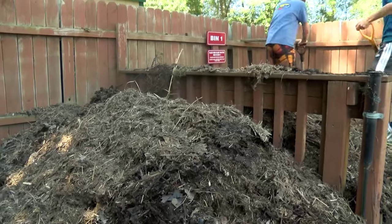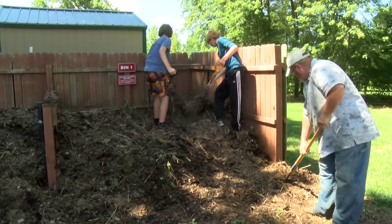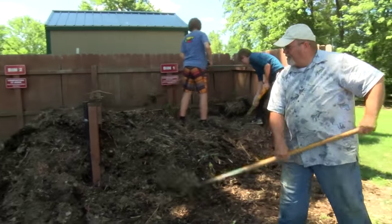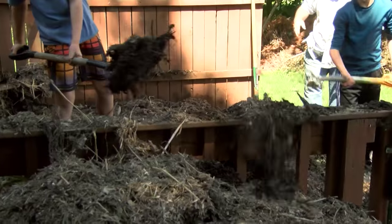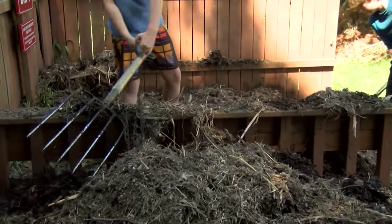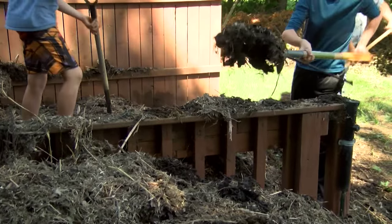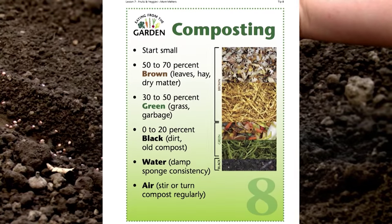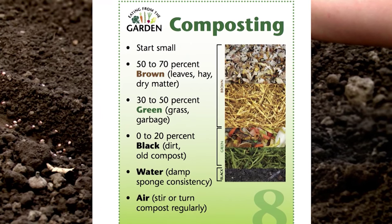Organic matter is broken down when microscopic organisms like bacteria and fungi feed on the dead materials. The material decays and breaks down into rich, dark humus that provides nutrients plants need. Show them tip sheet 8, the composting poster. It explains how composting works.